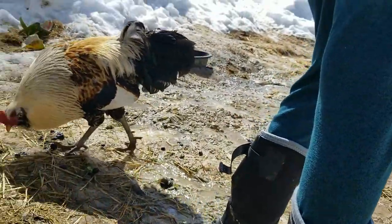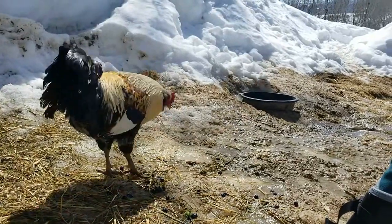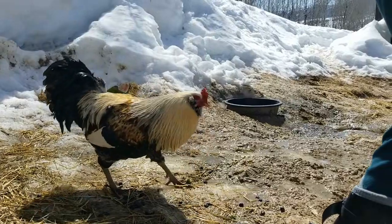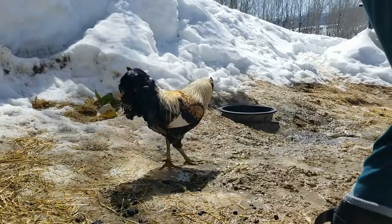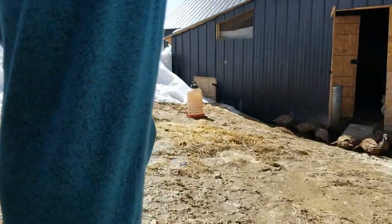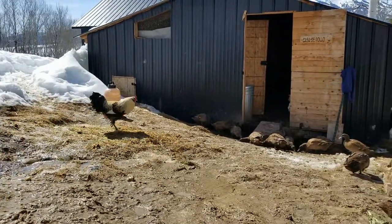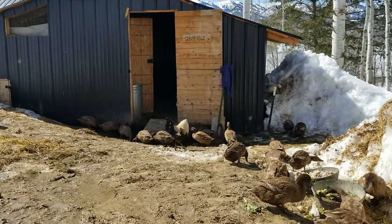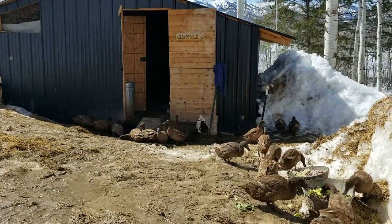We're testing him to see if he's going. Oh, I hear somebody laying an egg, Randall. Gotta go check it out. I'm coming. Yep, I think we speak chicken. Hey, I'm laying an egg. Okay, I'm coming. Get out of the way, ducks.